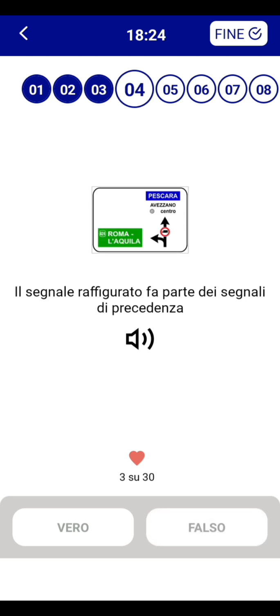Number four said, "Il segnale raffigurato fa parte dei segnali di precedenza." No, this is an indication sign, so it's not part of the precedence signs. So the answer is falso.